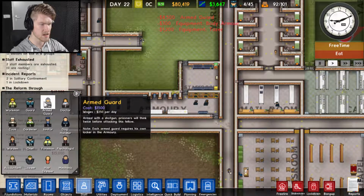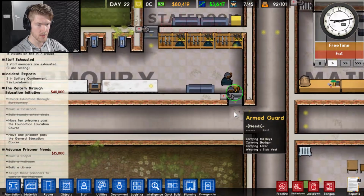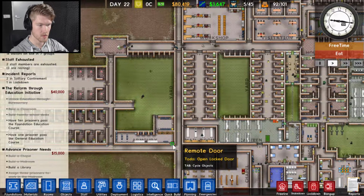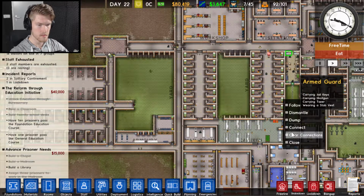What are their wages? Their wages are 350 a day. Do you know what that is on a monthly basis? Mate, that is a lot of money. This guy's taking a break, therefore not opening the door. He should be opening the door in a second. Are you opening the door? Hello? Are you actually going to do something? Why is he not opening the doors?